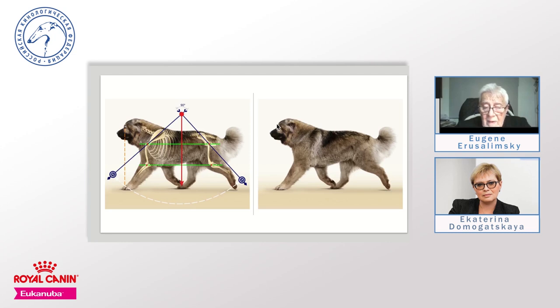Look, correct top line, firm top line, rump is not higher than the withers, which happens quite often. Front and rear strides are of equal length. So we can say that at this level, this is the balanced movement.